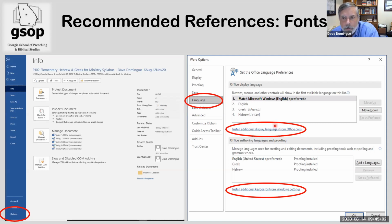The only problem is it uses a lot of hard drive space, not RAM. You see, I've loaded English, Greek, and Hebrew. You can also load spell check for those languages, so I have spell check in Greek and Hebrew downloaded for my Windows settings. Now, obviously, when you're dealing with biblical languages, the spell check doesn't catch everything appropriately because there are biblically unique words that the spell check doesn't recognize.